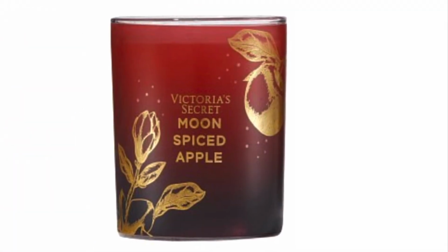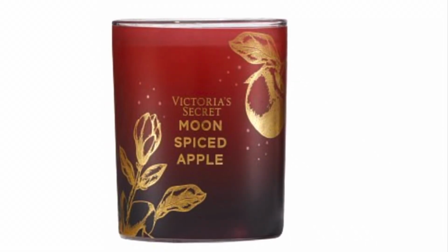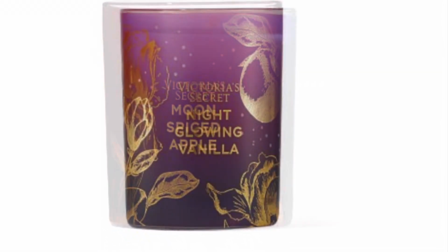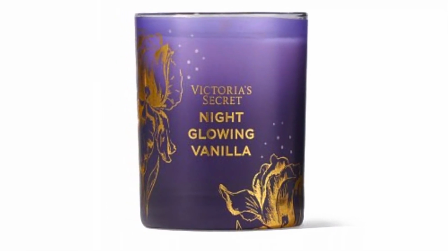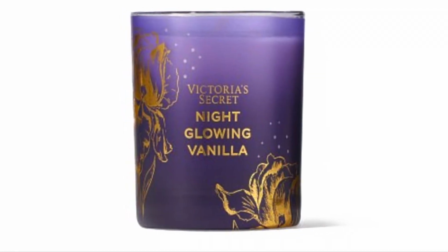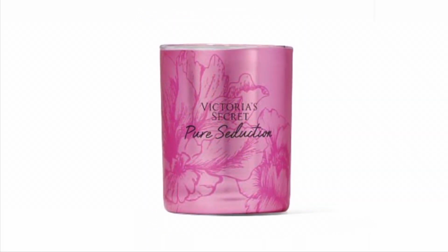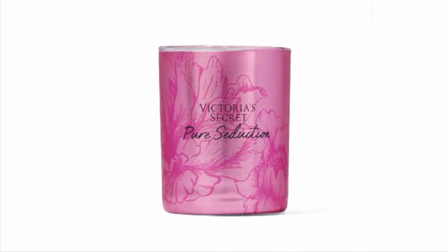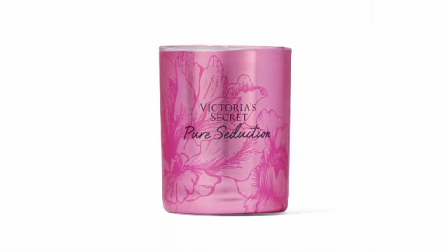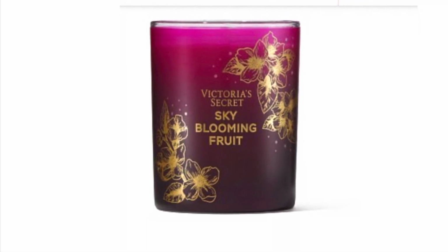So before I show you my Victoria's Secret pink Christmas collection, I wanted to share with you that these candles are online in the new scents, Moon Spiced Apple, Night Glowing Vanilla. And I love the packaging on these candles. They're really pretty. Usually Victoria's Secret's packaging is not that good on their candles, but they're starting to step up their game. This is Pure Seduction. And they've brought out candles in the past, but I've seen a lot online, so it's almost like they're pushing it again. And then Sky Blooming Fruit.